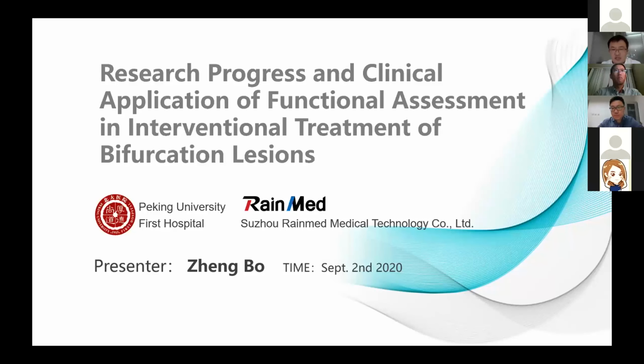Today, we are fortunate enough to invite Professor Zheng Bo, the Director of Department of Cardiovascular Medicine at Peking University People's Hospital. The main research interests of Professor Zheng are as below: diagnosis and treatment of coronary heart disease, coronary intervention, intracoronary imaging and functional examination, diagnosis and treatment of acute myocardial infarction, interventional treatment of resistant hypertension. In addition, Professor Zheng is the Fellow of American College of Cardiology, Fellow of European Society of Cardiology, and the Fellow of Asian Pacific Society of Interventional Cardiology.